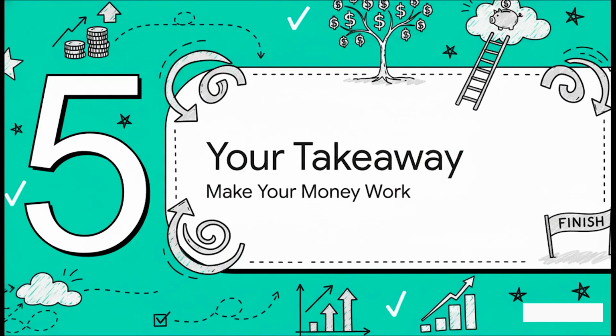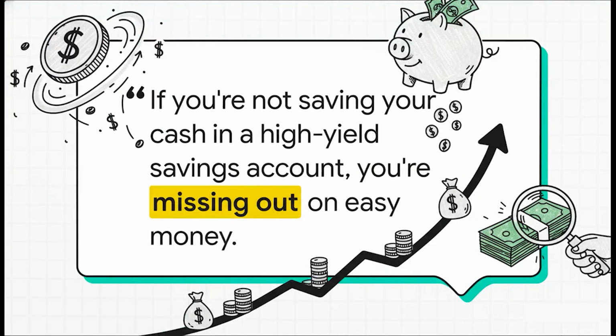Okay, let's bring it all home. We've covered the what, the why, and the how of high-yield savings. So, what's the one crucial thing you need to walk away with? This quote really just says it all, doesn't it? In a world filled with complicated financial advice, this is one of the simplest, most powerful moves you can make. It's truly about making your money start working for you, instead of the other way around.